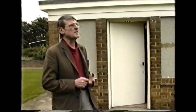Now, the Crayford Astronomical Society started with Gordon Taylor, and he came along to one of our sessions, and he said, it's about time you had an astronomical society. And we said, oh, that's a good idea. So he founded the society, and from that moment on, we've sort of blossomed into the sort of organisation we are today.